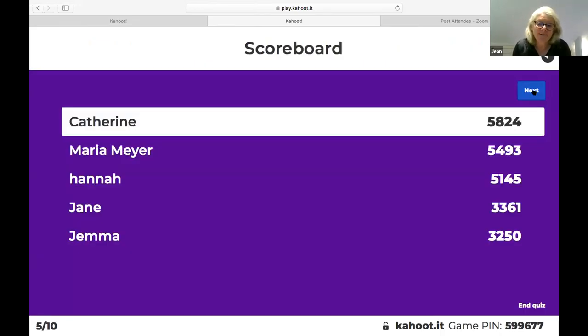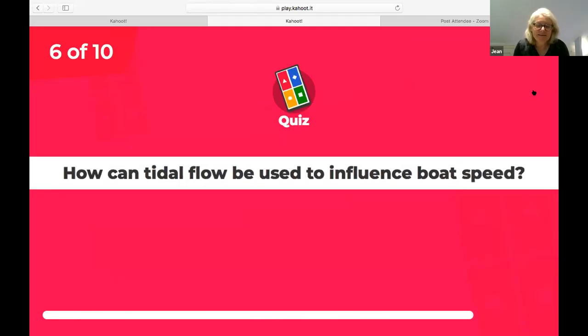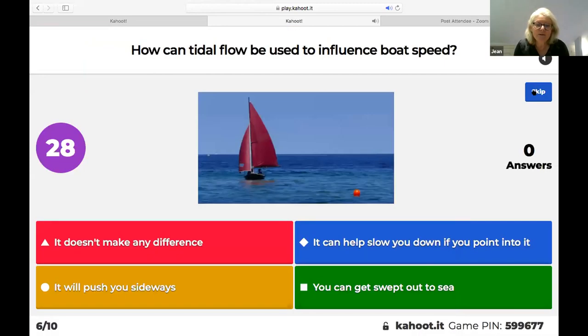True, yes, absolutely. So you might be sitting on the beach thinking, oh, this will be a lovely day, and then look out around the corner and it's foul. Or the other way around. Catherine's getting those points. Pippa joining.